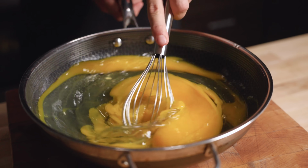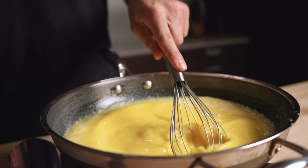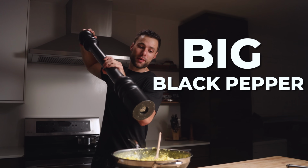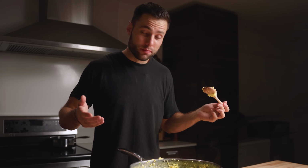Now we'll scramble this singular giant egg and we'll get it on the heat. Butter. It's coming together really nicely here. Add in the green onion, good amount of salt. Big egg, big black pepper. Let's see what ostrich egg tastes like. Wow, tastes like a normal egg.